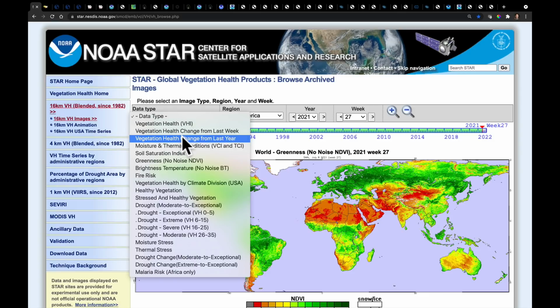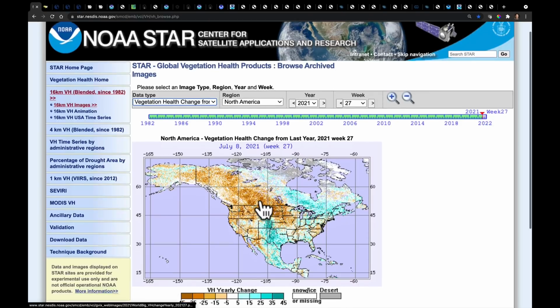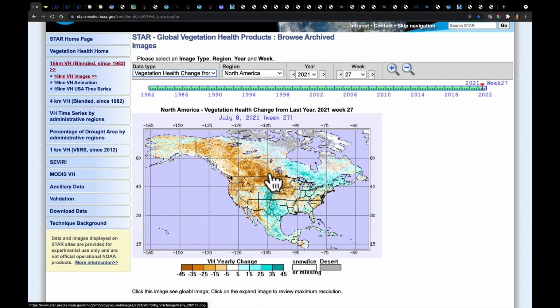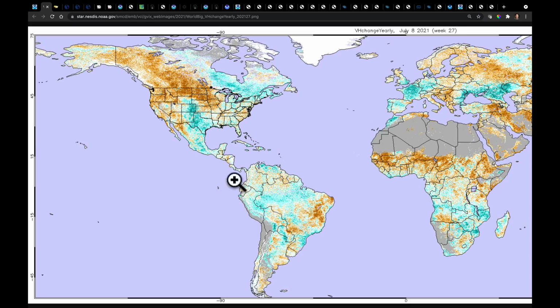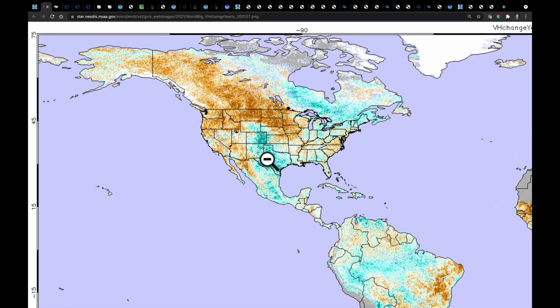So we're going to go to the drop-down menu and choose this one. Now we've kind of zoomed in here on North America, but what I'd like to do is just show you the color bar quickly, then we're going to blow this map up. These values represent where, compared to a year ago, the Vegetation Health Index values are below where they were, and this would be better. If we click on this, we can kind of get a global view, and let's just zoom in here and take a look.